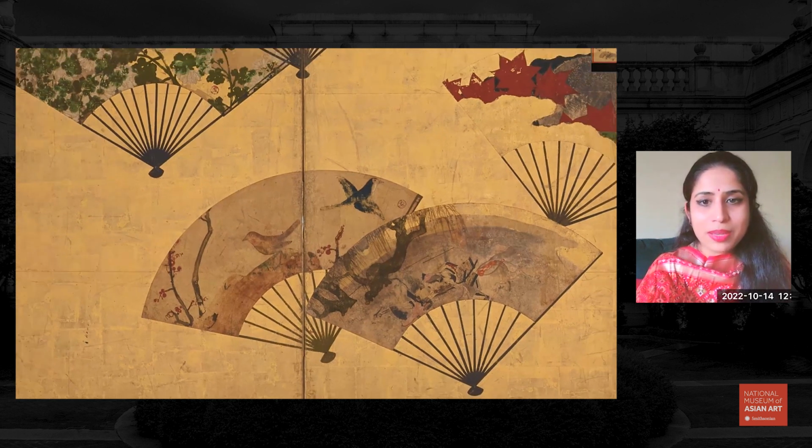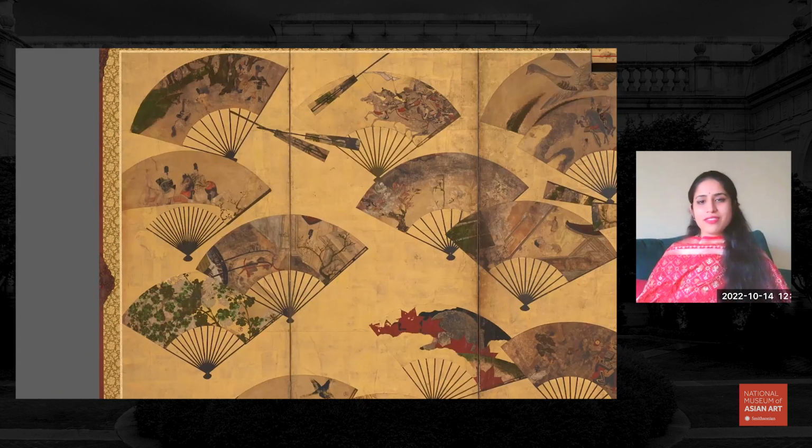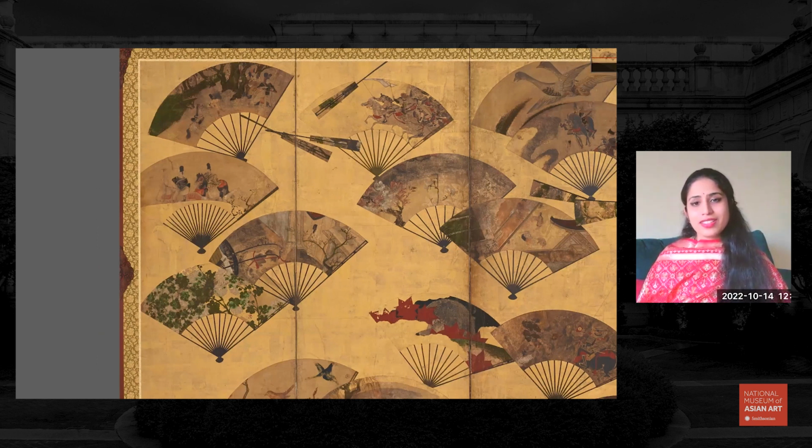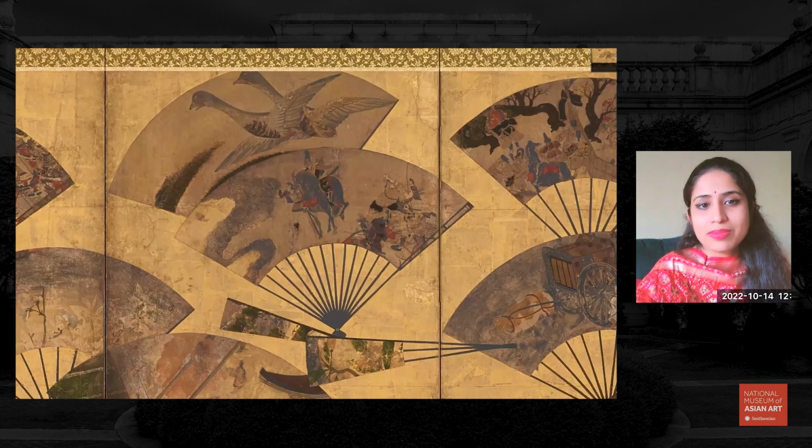We'll zoom out temporarily and just take a moment to process whatever we have seen. We've seen a lot already, just these first two panels. What all do we recollect seeing on these fans? And then when we're ready, we'll go on to look at the next few panels, zooming in to the maximum.